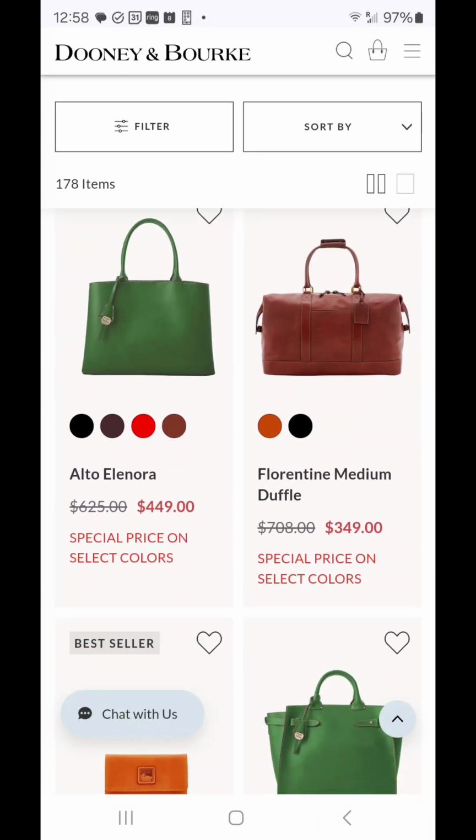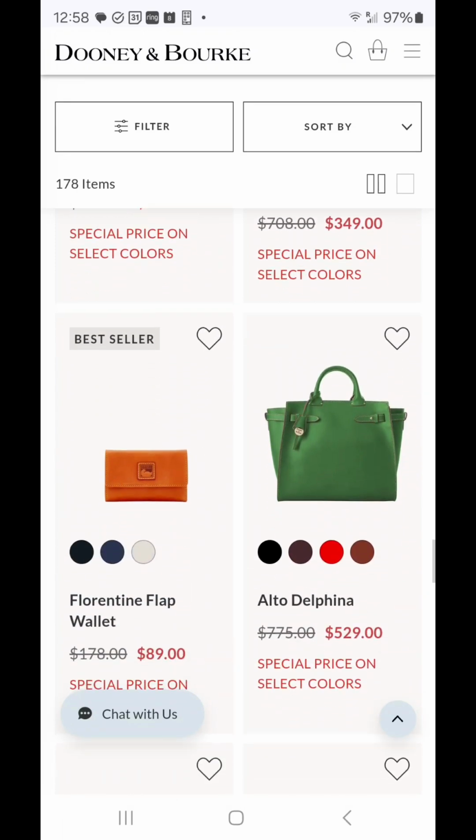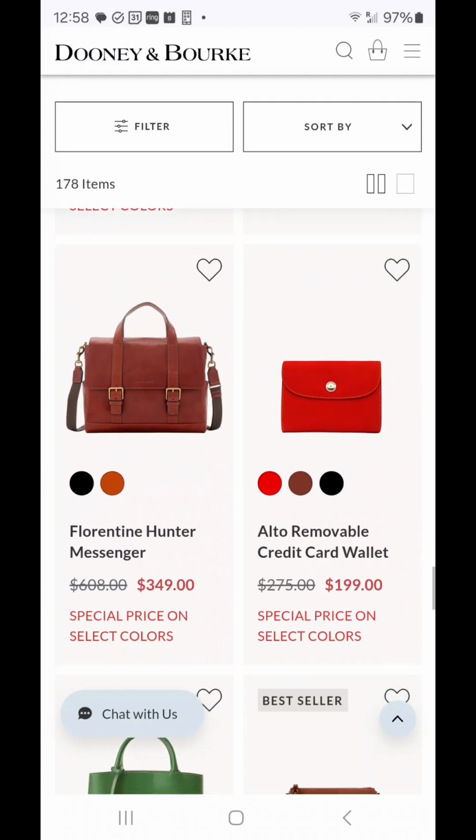The next, of course, is the Florentine medium duffel travel for all of the reasons I mentioned before. The Alto Delphina, I've actually picked up 2 of these for my birthday. I'll reveal them soon on a Feed Your Addiction, so stay tuned for those 2 reveals.